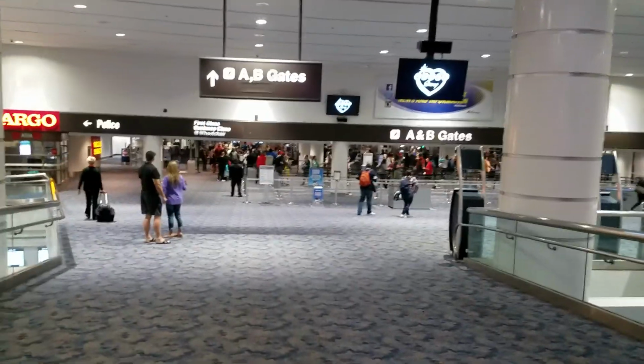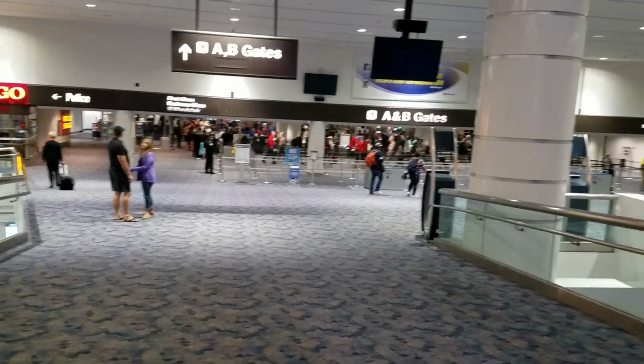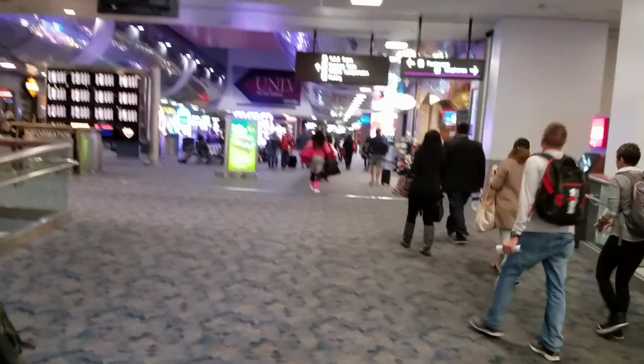C and D gates down there, A and B down there. But again, I'm pretty sure you can actually go through any of the security lines, and then because the gates are all connected. Anyway, just a short video.